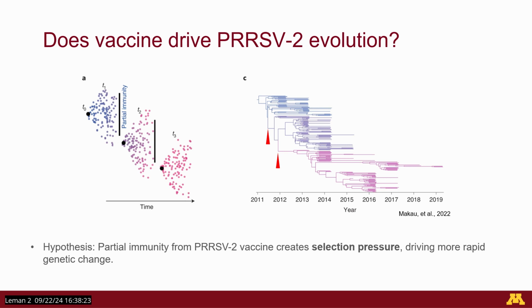That brought us to this question: does vaccine drive PRRS evolution? The concept is that PRRS virus infecting one pig is not just one similar virus; some of them may be genetically distinct from the main population. The vaccines we use in the field for PRRS provide just partial immunity and do not completely protect pigs from PRRS. So some viruses may survive and be founders of the next population.